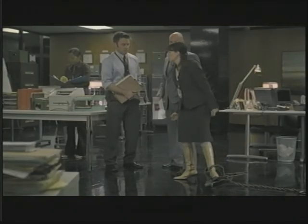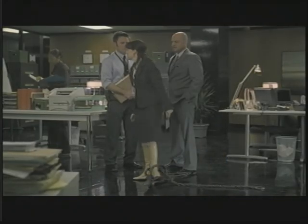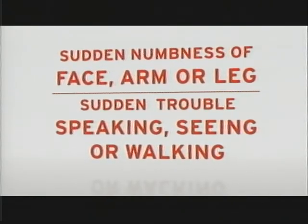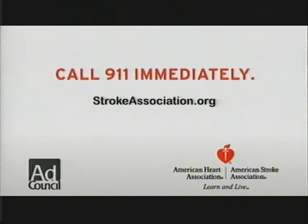You wouldn't ignore this, so why ignore the signs of a stroke? At the first warning signs, call 911 immediately, because time lost is brain lost.